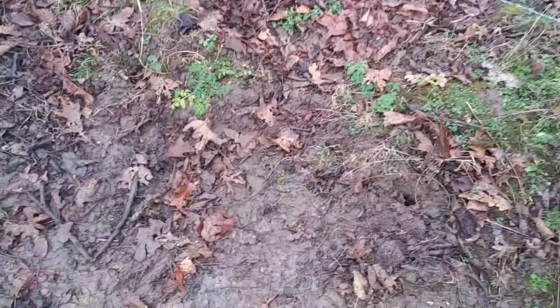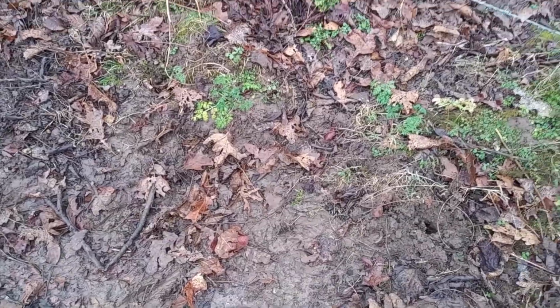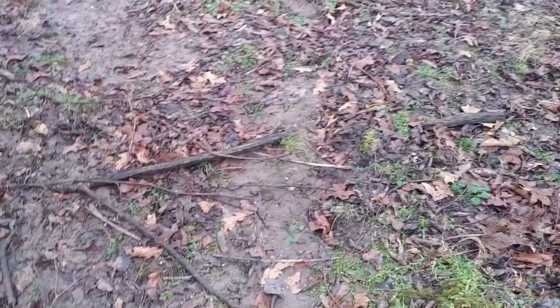I don't see any strange tracks here at the fence. I mean, there's some deer tracks there, but I really don't see anything quite out of the usual. So that really sucks, because that's gone.